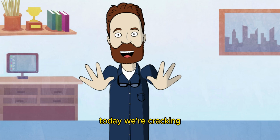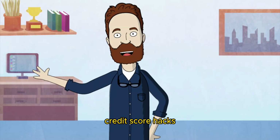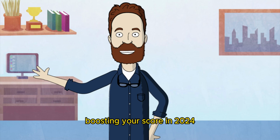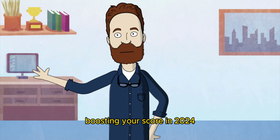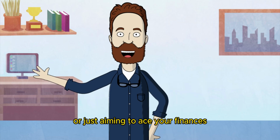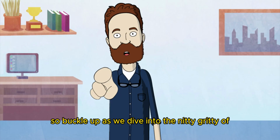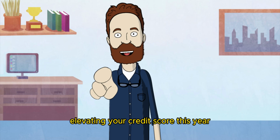Today, we're cracking the code on a hot topic that's buzzing in 2024. Credit score hacks. Boosting your score in 2024. Whether you're eyeing a mortgage, dreaming of a zero-interest credit card, or just aiming to ace your finances, boosting your credit score is your golden ticket. So, buckle up as we dive into the nitty-gritty of elevating your credit score this year.